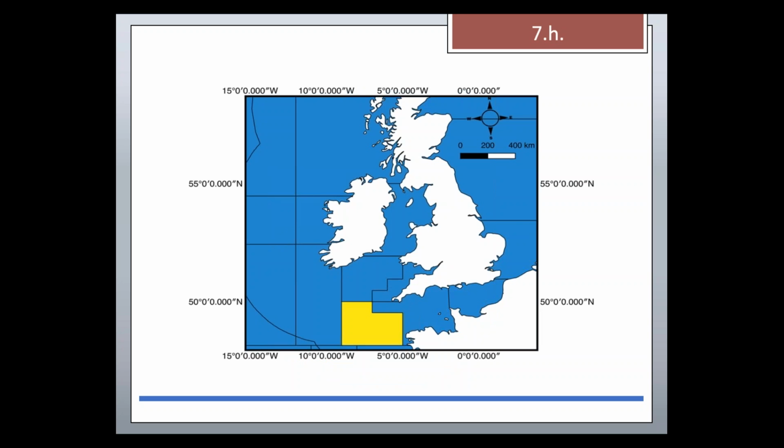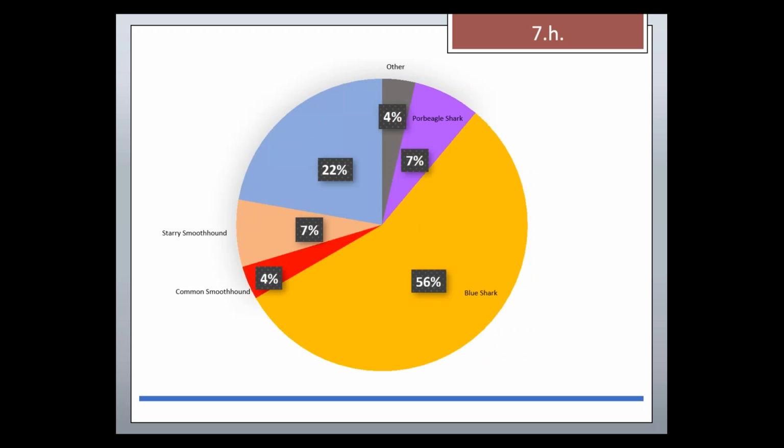Again, in H we have a lot fewer individuals being caught. We only had 15 blue sharks, and this is because we don't have so many anglers fishing there, as they're just recreational anglers. Even though blue shark made up 56% of this data, there were actually only 15 blue sharks there. So although it made up a big percentage, the number of individuals caught lessens a lot more.